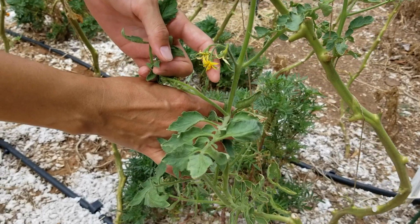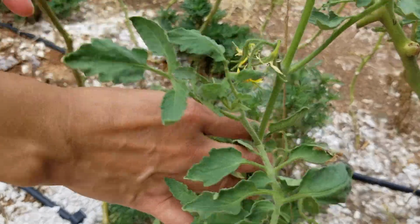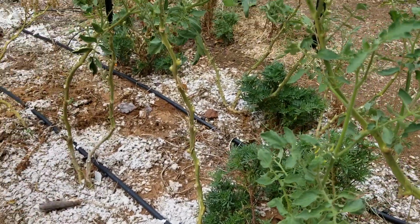And so I'm hoping that they will actually produce some fall tomatoes, and to pollinate them I just shake them a little bit to spread the pollen around, and they look great and happy.